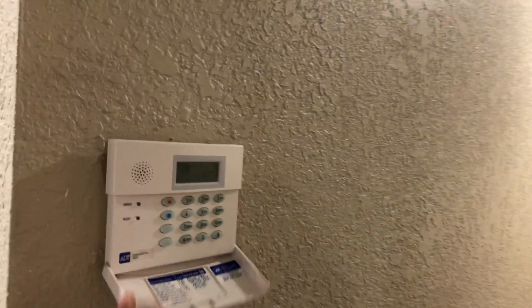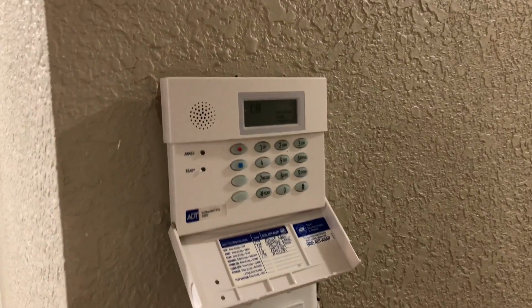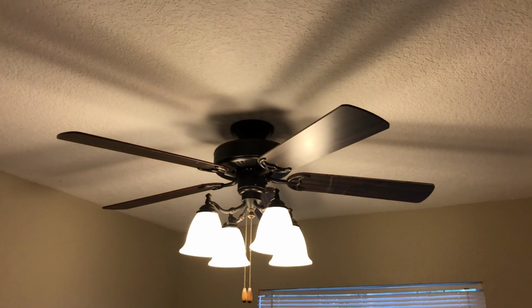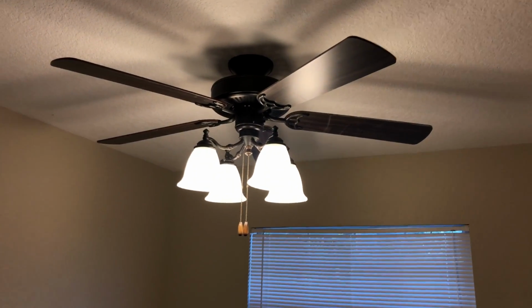Oh, ADT alarm. Every day it is alarmed. And it's ready to work when needed. Hopefully we don't need it, but it's there. We have 4 bedrooms. 4 baths. There's a ceiling fan in every room, folks. There's blinds in every room. Brand new doors. Brand new floors. Look here. When you sweep, there's no transition strip. You sweep right on through the entire house.